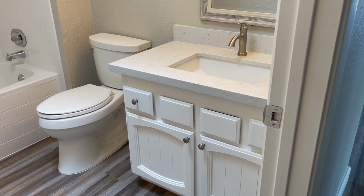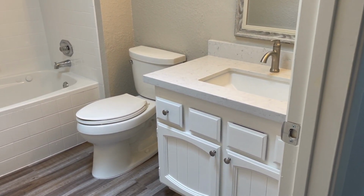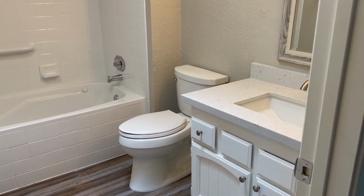But anyways, for what's on the market and for what the other houses need, with the $45,000 price reduction, this house is starting to make a little financial sense, I think.